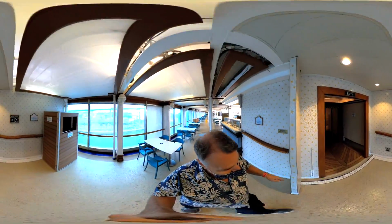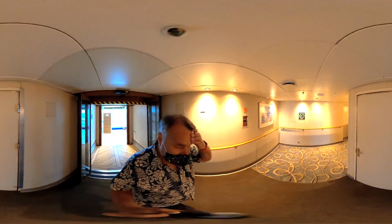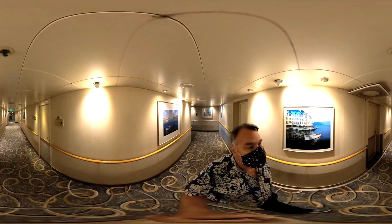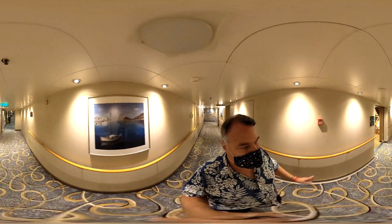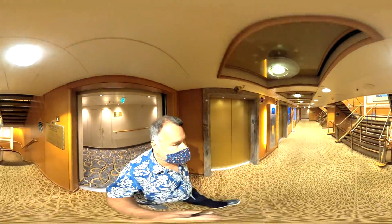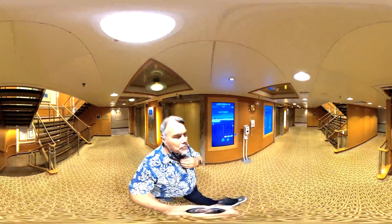And then you go in, that's cabins. So we're all the way forward, well, almost, on Lido deck 14. Right here's going to be the stairs and elevators. And there you have it. That's Lido deck 14 on the Grand Princess.